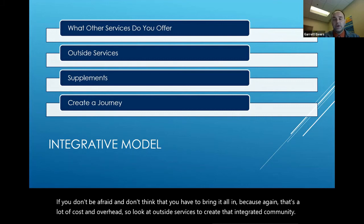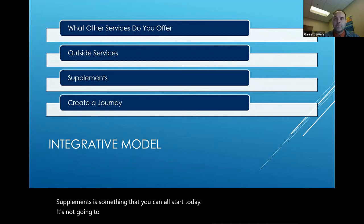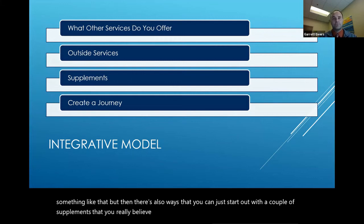Supplements is something that you can all start today. It's not going to break the bank to bring in. You can do online services like Wholescripts or something like that. But then there's also ways that you can just start out with a couple supplements that you really believe in, get those rolling, and then slowly grow your supplement line in-house.